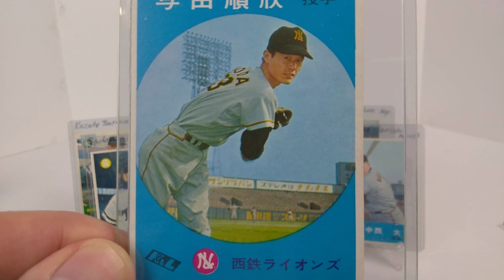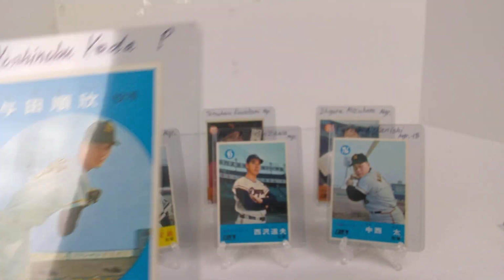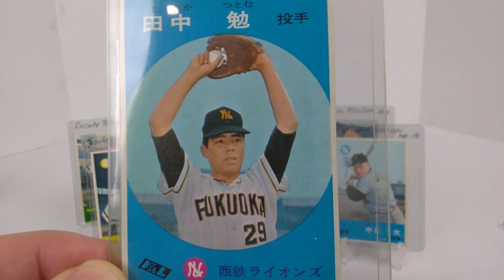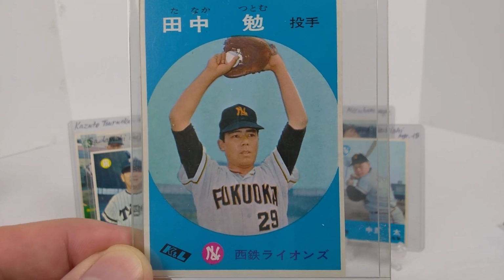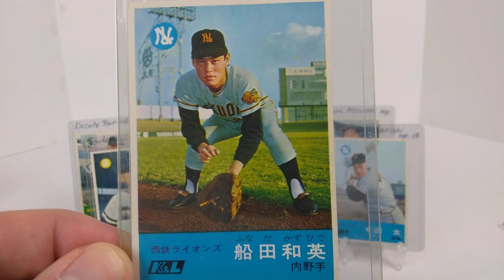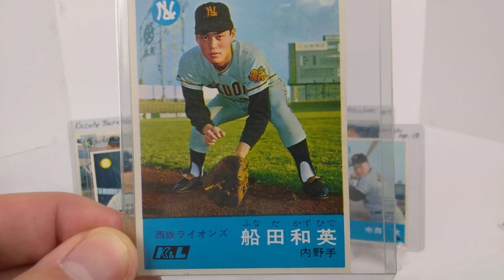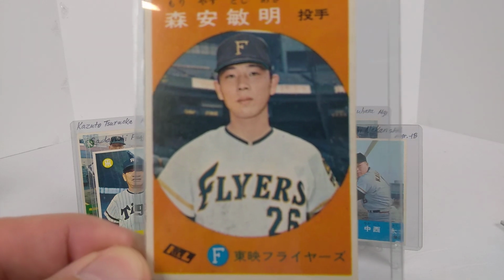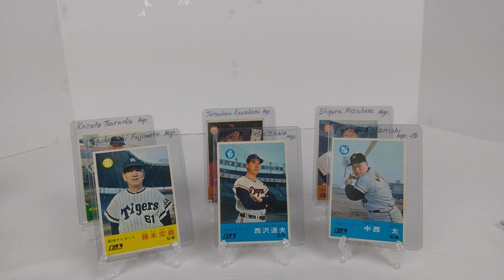A little too late to play. Yoshinobu Yoda, Lions, banned for life, pitcher. Tsutomu Tanaka, Lions pitcher, one of the few players to throw a perfect game. He was banned for life, but he retired after 1969, so it didn't affect him as much. Lions infielder Kazuhide Funada, suspended through the end of the 1970 season when it all blew up. Flyers pitcher Toshiaki Moriyasu, banned for life. Now that's all the Kabaya-Leafs, but if I have a card of some of the others involved, I'll show it.